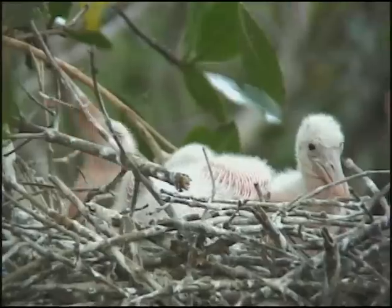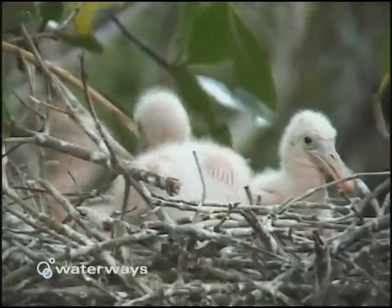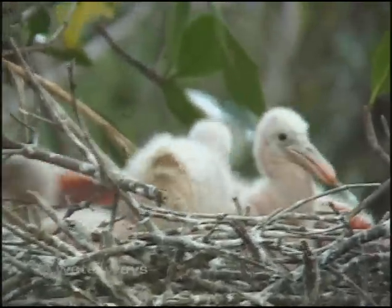We have other researchers in the lab that are out on these keys daily looking at the nests and counting the chicks and counting how many chicks have hatched and survived. And then we're able to determine the success rate of the spoonbills for that season. So you couple that with the fish that I collect per square meter, and we can collect some pretty powerful data to suggest why or why not the spoonbills are successful that year.